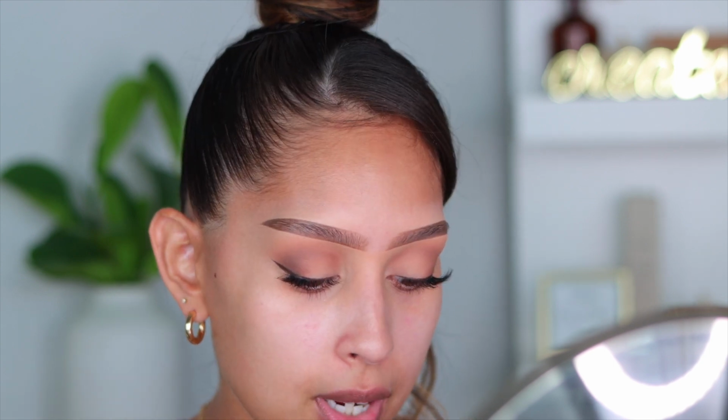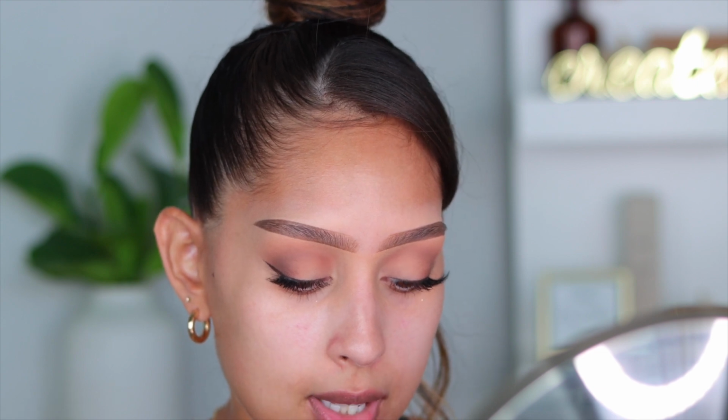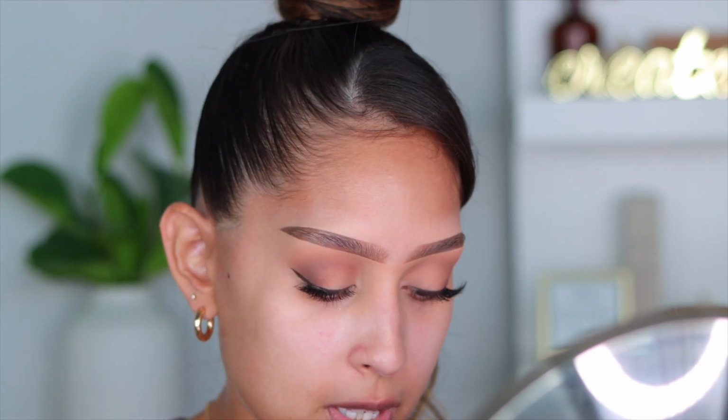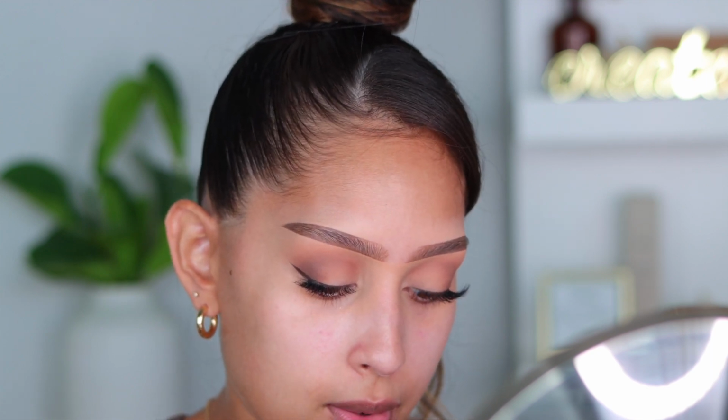But anyways, this right here is the Patrick Ta. This is called the cream foundation. It has a cream foundation and a powder inside, and I did a full review and wear test if you guys are interested. I will go ahead and leave that video down below, but I'm just gonna go in with my sponge. I'm gonna go straight into the cream, and like I said, I did apply my primer, but it's been sitting on my skin for a few now. So I'm gonna go in with the sponge.